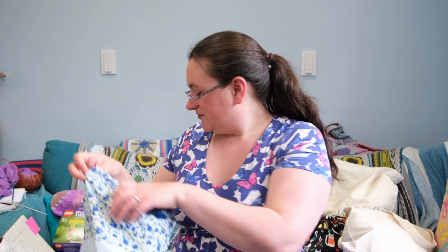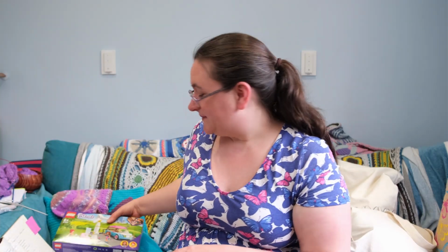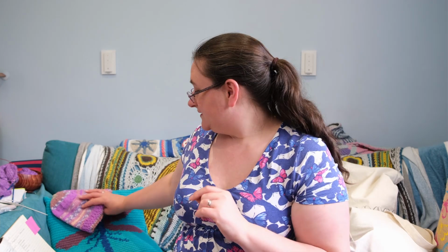So let's get your bits and pieces out of the way, especially the Lego. I fall over Lego everywhere. If you have children who like Lego, you know my pain. When you're first thing in the morning, you're not fully awake and you walk into the lounge and you find a Lego piece that's been missed during the tidy up.